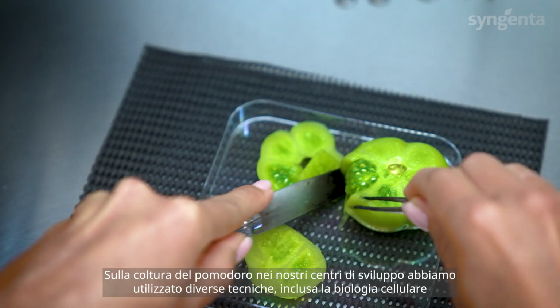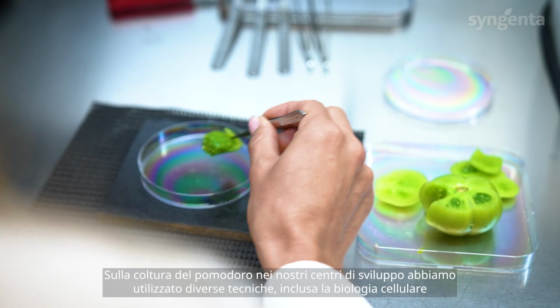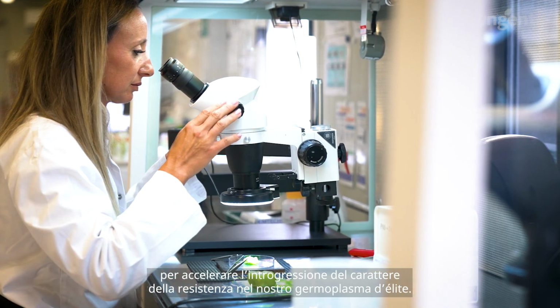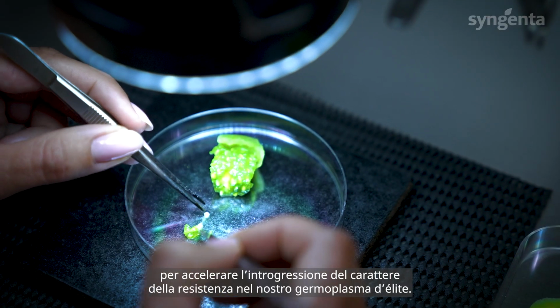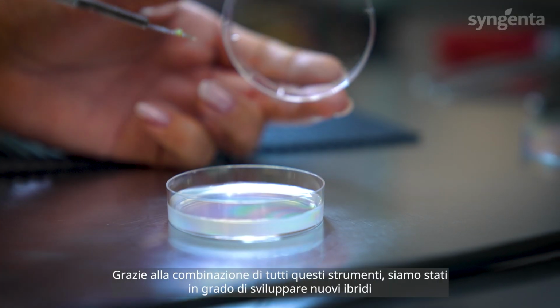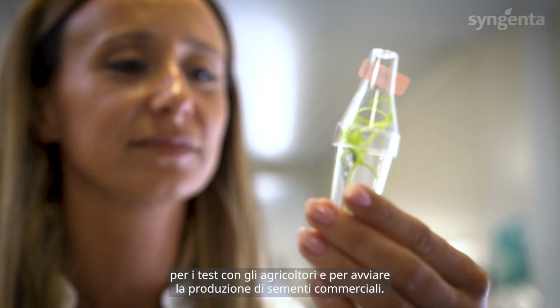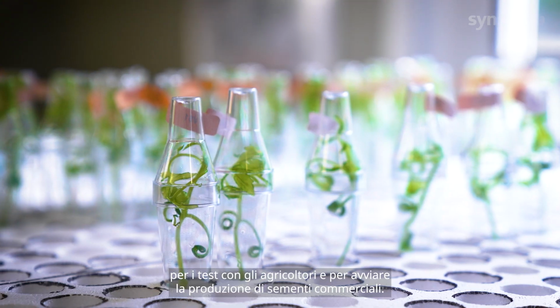In the tomato fast-back cross factory, we have used several techniques, including cell biology, to speed the integration of resistant traits in our elite germplasm. With the combination of all those tools, we have been able to deliver new hybrids for experiments with growers and launch commercial seed production.